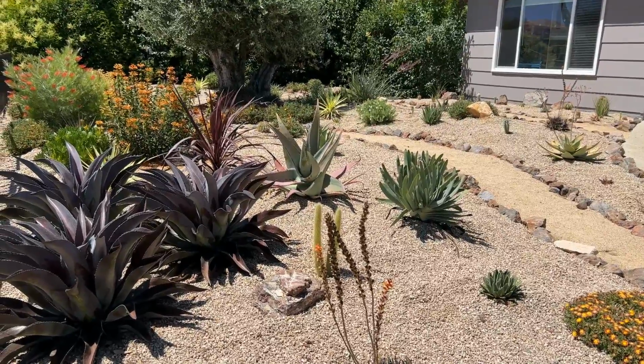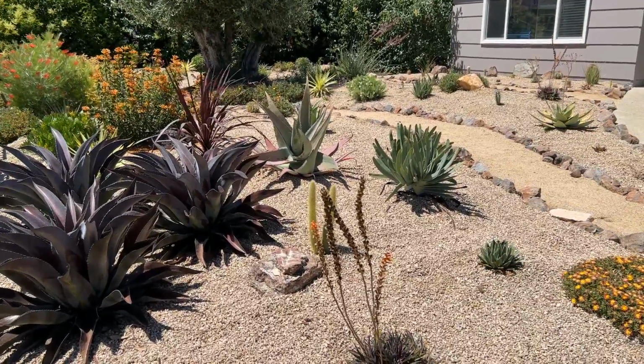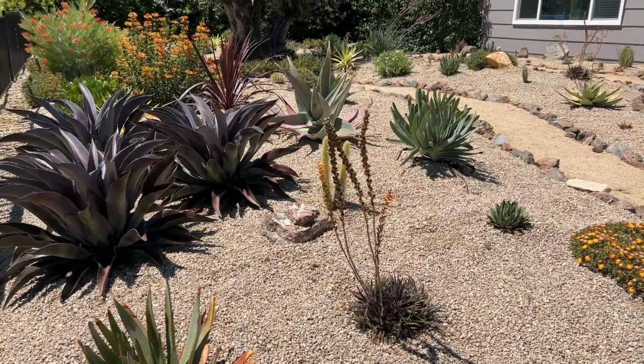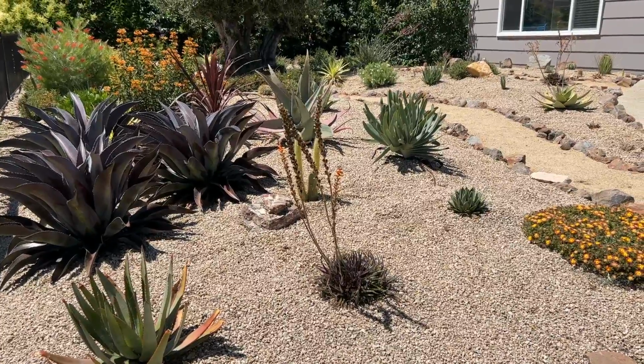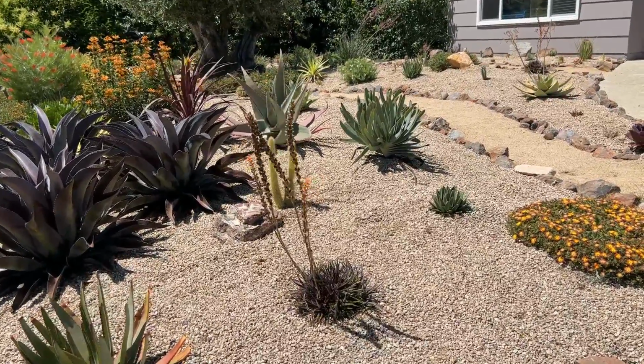If you're new here, my name's David, and I'm a cactus and succulent grower located in Northern California. If you like touring drought-tolerant gardens, you've come to the right place. It's late spring, and I have a few plants flowering right now that I've never shown before, so I thought we could go on a stroll through the garden and take a look.